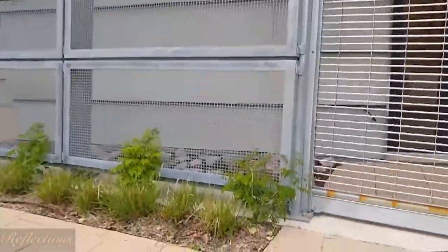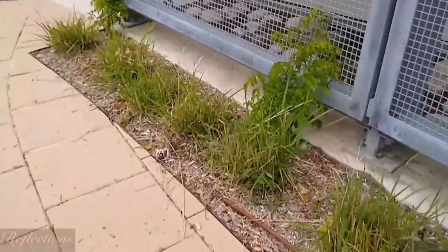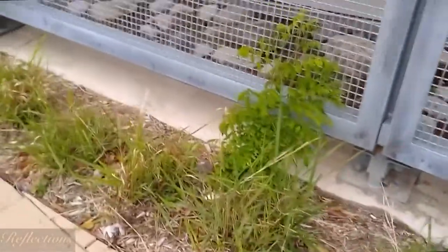All of the irrigation is being fed by the cistern. You see the irrigation line here. And again, these vines will grow up the side of the building and give shade to the building and the cement clad, which would aid in the heating and cooling of the building.